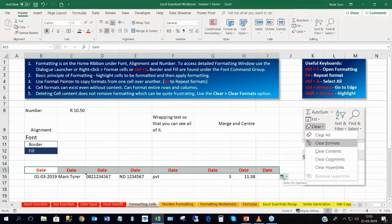Remember this little autofill option? When I do it with text, there's an option to fill formatting only. So if I click on that, you can see that it applies the color of red to the font, but it doesn't overwrite the actual cell content. So that's a quick way to fill that formatting across those cells.